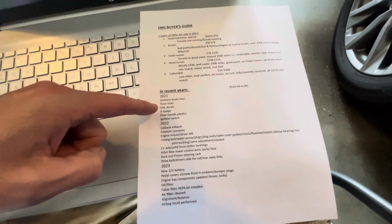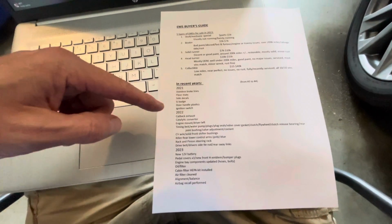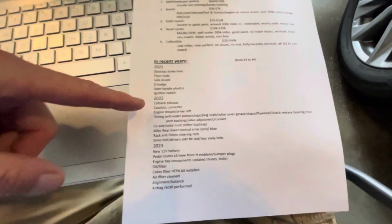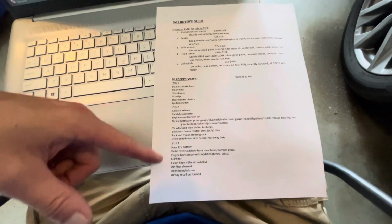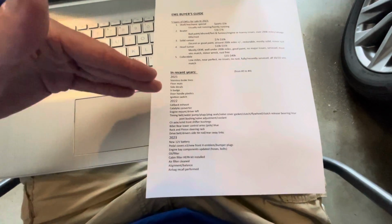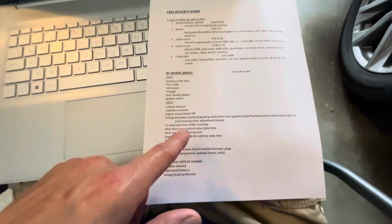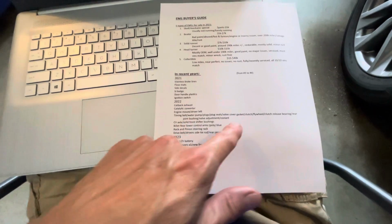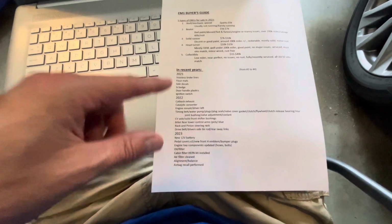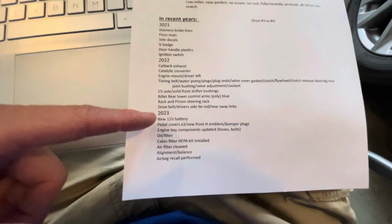It's got new mats, new side decals, a new SI badge, new door handle plastics, ignition switch, a new battery, and then just all this other stuff that's been done literally in the last 12 months or so. Full CAT system, converter, engine mounts, timing belt, water pump, just the whole service, valve adjustment, new coolant, bushings, axles, lots of suspension parts, new steering rack, and so on. I won't go through all that. And then this is the stuff that I've done to it since I've owned it. So that's what you're getting.